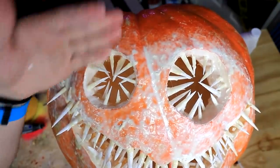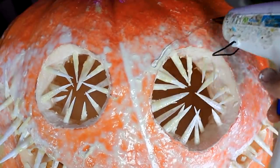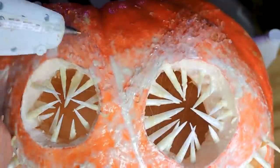Now I kinda wanna give him some eyebrows. Just some like, you know, angry, kinda scary looking eyebrows, you know? I'm really hoping that this turns out good. I've never been very good at eyebrows.